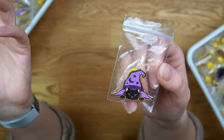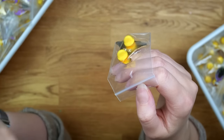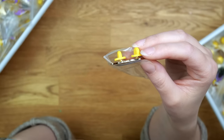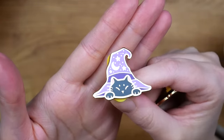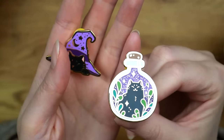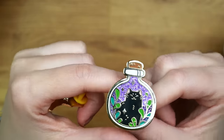So the standard packing options are these little Ziploc bags. You can also get the pins with backing cards, or if you want them in a box or whatever. But again, I will be making my own backing cards and package these in cellophane bags. So we have the first design, which is this little kitty under a witch hat. And then the other one, another little kitty in a bottle. And this one has glitter added to the purple in the background.